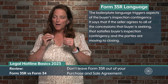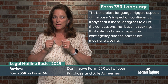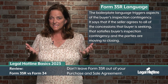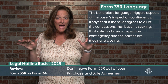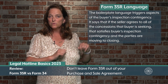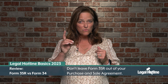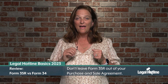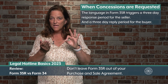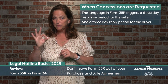triggers aspects of the buyer's inspection contingency addendum that does a couple of things. It says that if the seller agrees to all of the concessions that buyer is seeking, that satisfies buyer's inspection contingency, and the parties are now moving to closing. It also says that when the buyer requests concessions under their inspection contingency, and they deliver that request, that automatically triggers a 3-day response period for the seller, which then leads to a 3-day reply period for the buyer.